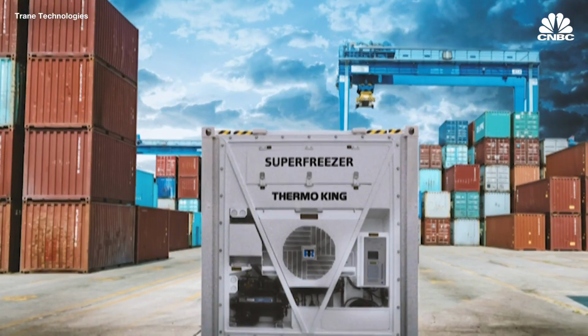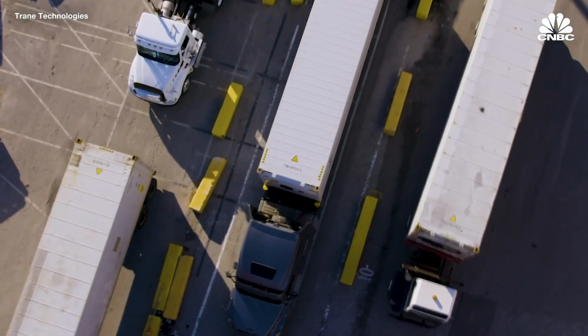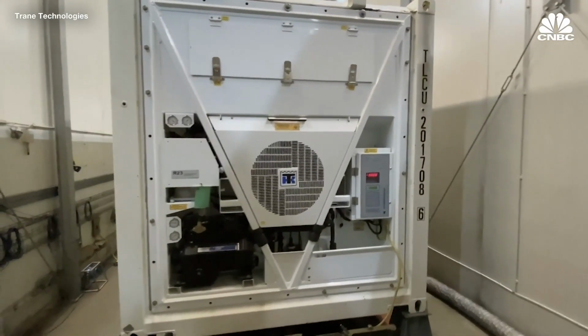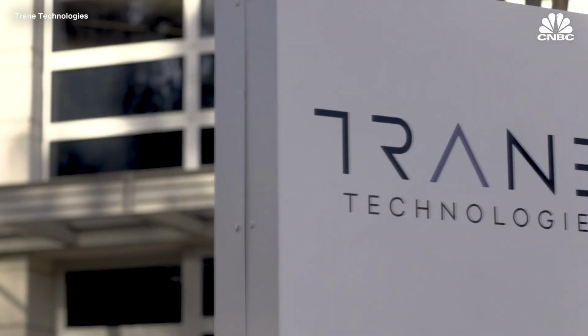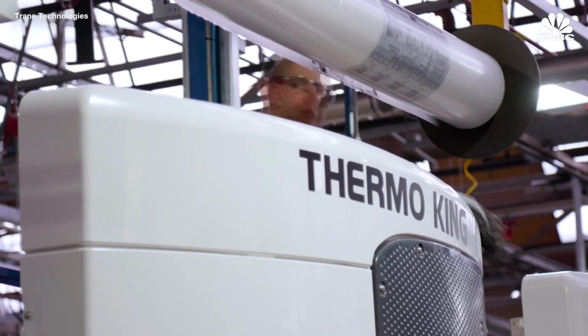The other option are these Superfreezers that Trane Technologies specializes in, or Thermo King, I should say. 10 to 20-foot standalone containers that are being seen as a viable option for hospitals that don't have the infrastructure to store the vaccine for an extended period of time, or mobile clinics at different states across the nation.